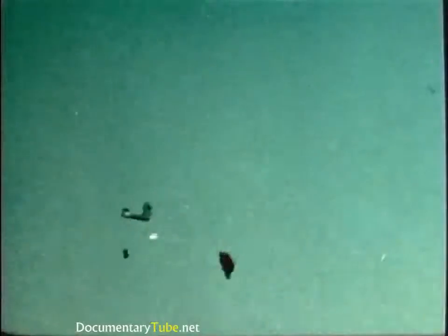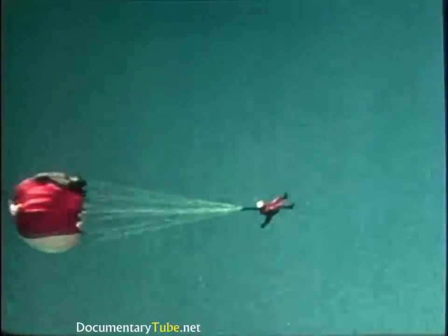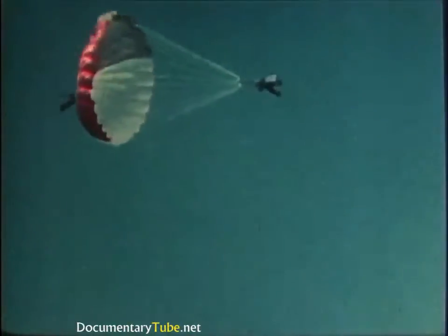It takes about 2 seconds from the time you pull the handle until you're in the chute. Then it was very quiet, and once my senses caught up with what was happening to me, it felt very comfortable. I'd been there before numerous times during the training, and the rest of the ride down was very comfortable.